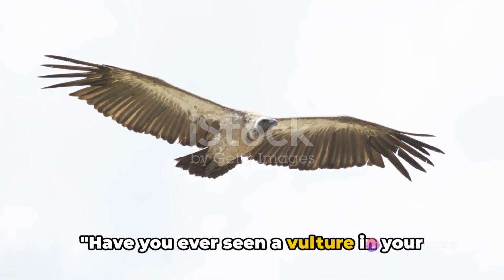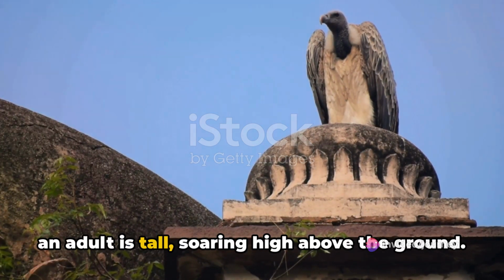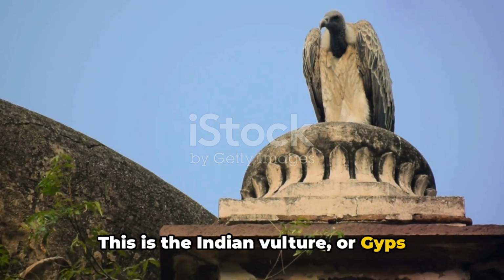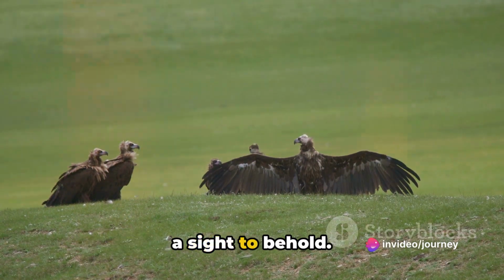Have you ever seen a vulture in your city? No? Well, let's change that. Imagine a bird with a wingspan as wide as an adult is tall, soaring high above the ground. This is the Indian vulture, or Gyps indicus, as it's scientifically known. An old-world vulture native to Asia, it's a sight to behold.